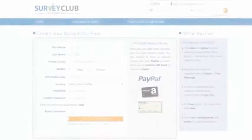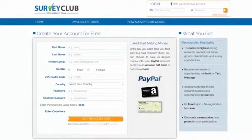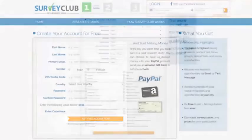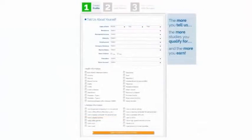You will then be taken to the account creation screen. Fill out your information on this page, and then click the Get Free Access button. You'll then be taken to the Tell Us About Yourself page. This page is where you will provide us with important details about yourself, which will help Survey Club identify studies that meet the demographic you provided.